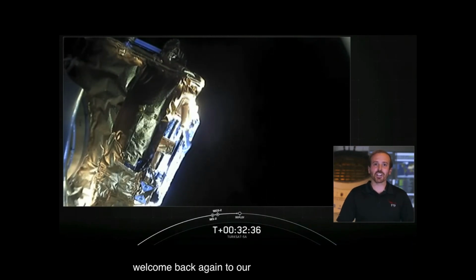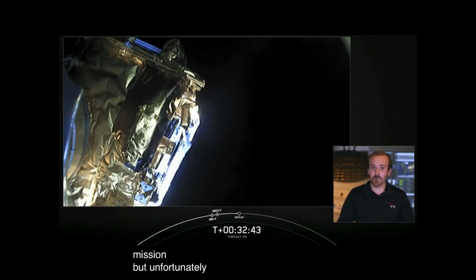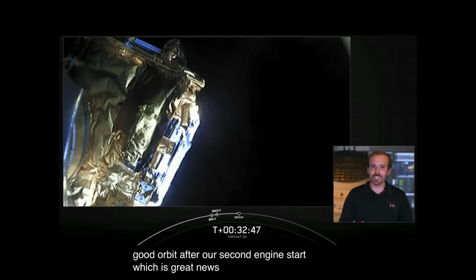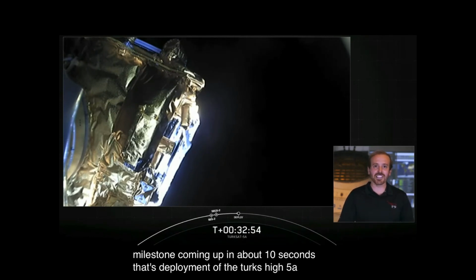Welcome back again to our launch coverage of the Türksat 5A mission. One quick note, we're actually not spinning the second stage of this mission, but I can confirm we had a good orbit after our second engine start, which is great news. If you're just joining us, we have one more major milestone coming up in about 10 seconds. That's the deployment of the Türksat 5A satellite.